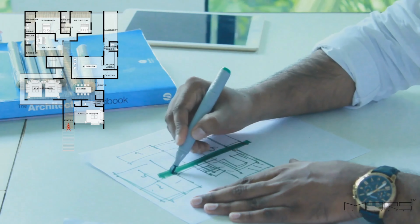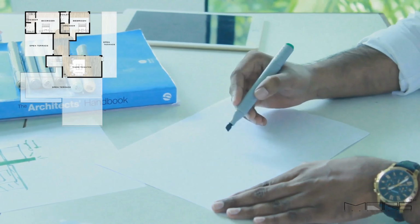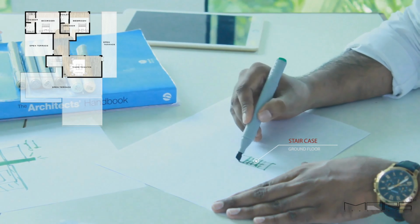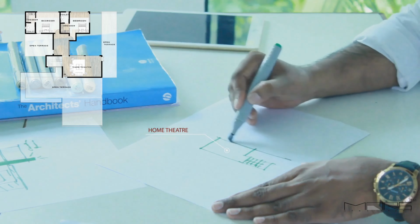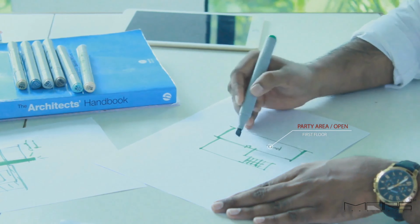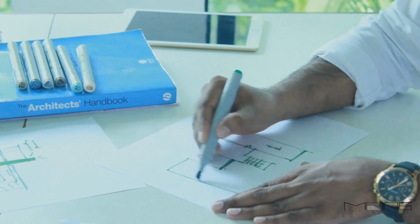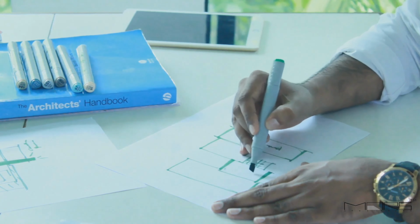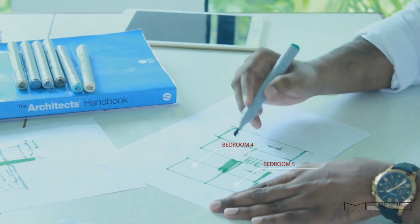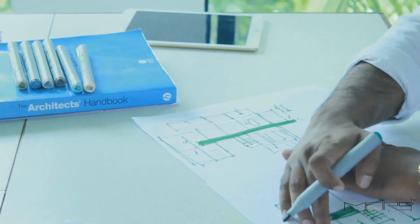And when it comes to the first floor, we have the staircase, then you will come into a hall, and then a wonderful open terrace where you can have a party, and then you have a courtyard here, and then two bedrooms, the open terrace. Bedroom. And then from the bedrooms, you get a nice garden view.